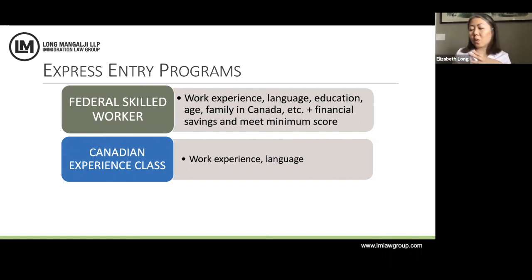To also qualify, you need to pass your language exams. I, however, find that the language exams here are less important than the language exam results for your points, because just because you pass the minimum language requirements, and can get into the pool, it doesn't mean that you can actually get out of the pool, okay?